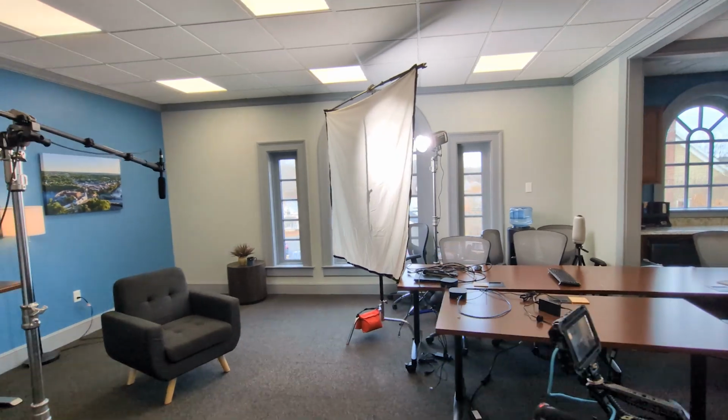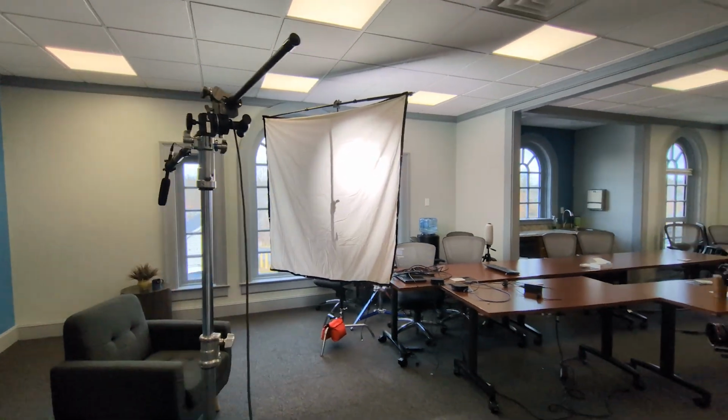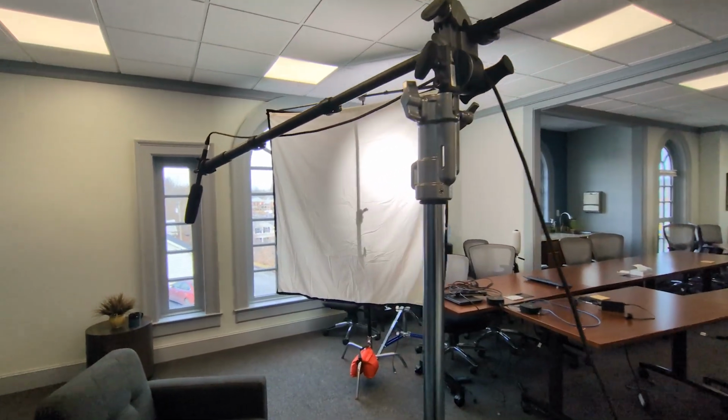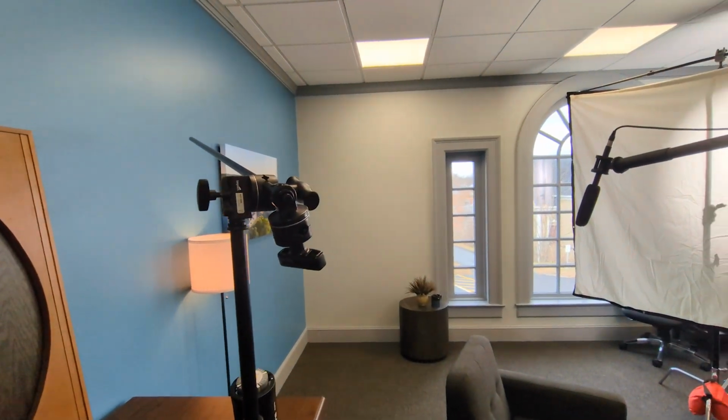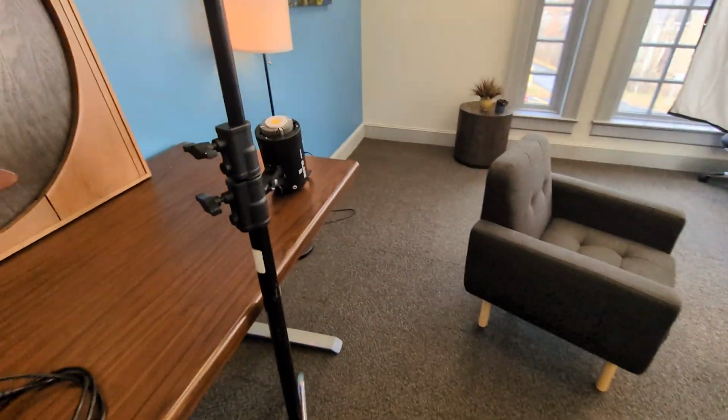All right, this is the lighting setup, camera, the 6x boom mic, and I'm gonna have this light in the back with a gel on it to emulate that.